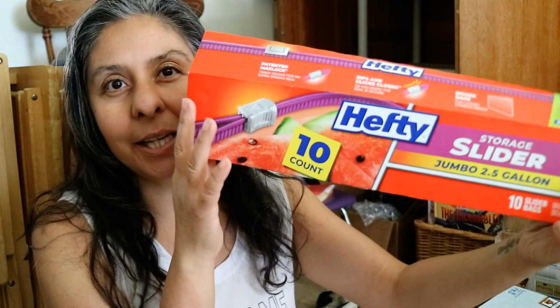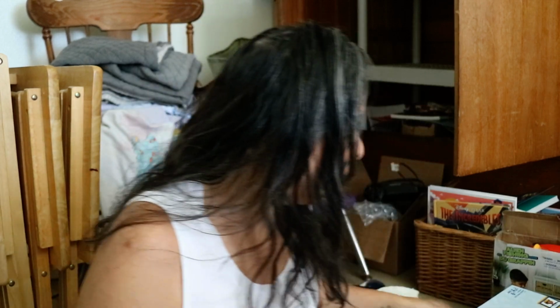In the midst of day 71, I was just gonna show you a little bit of life. One of the things from the Walmart pickup, we picked up these Hefty bags with the slider. There's only 10 in here, but they're the jumbo 2.5 gallon ones. And they were like 3 something. So, in case you're curious.